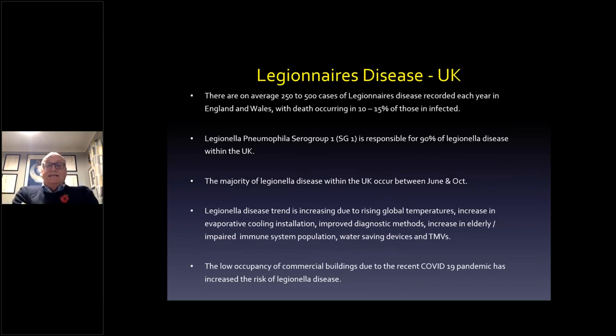Now for Legionnaires' disease in the UK, and this is information provided by the HSE. There are on average around 250 to 500 cases of Legionnaires' disease recorded each year in England and Wales, and death occurs in around 10 to 15% of those infected. These can range from big outbreaks to people catching Legionella from showerheads or from systems within buildings. It doesn't necessarily have to be big cases that get into the media. There are lots of little cases that do happen.